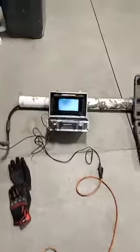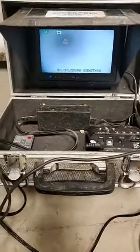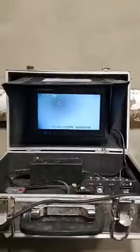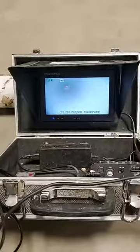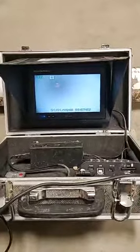So I'm going to go ahead and give you a demonstration of how this works. Basically, we have our monitor here. I have a little DVR right here that we can record on an SD card. We also take images with this, and we can download this to individuals using our iPads. The technology is quite amazing.